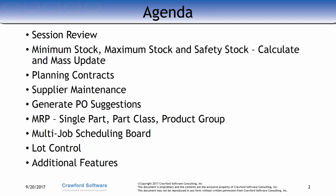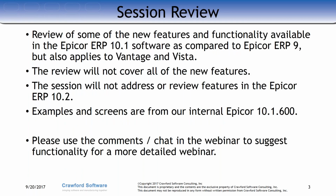And then those additional features are just some of the report enhancements, smaller bullet items that really don't require a lot of explanation. Just having that one little one-liner up there can give an explanation and go through it.